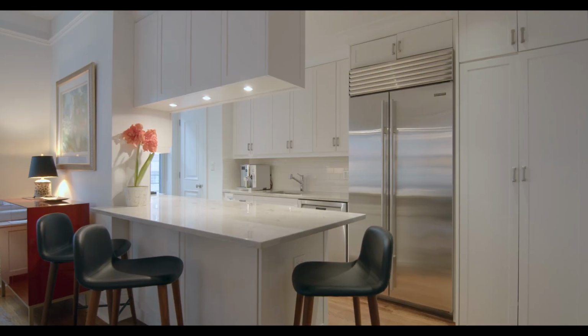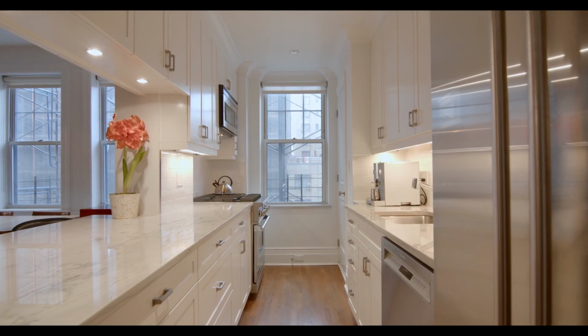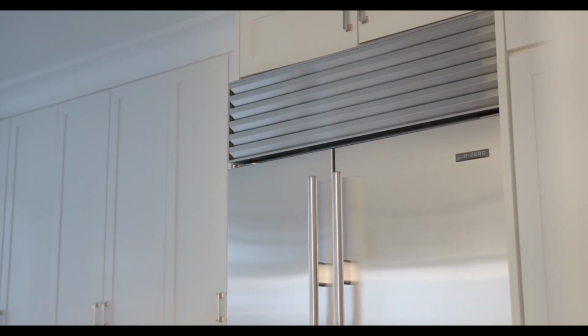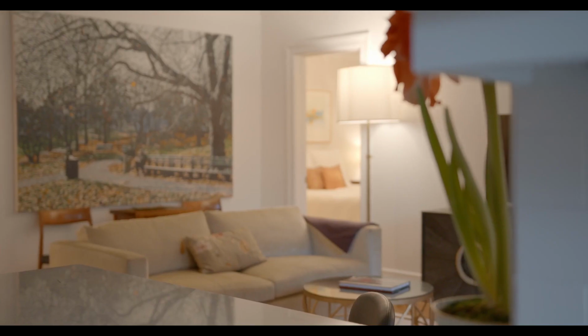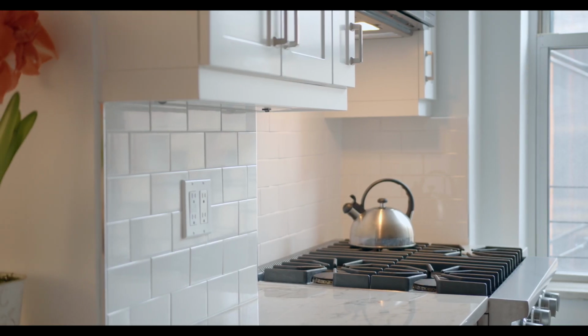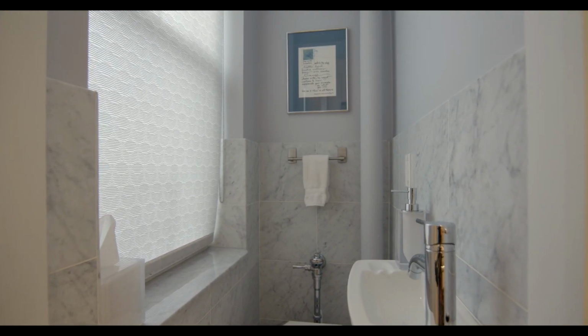The benefits of this particular kitchen seem to be never-ending. Beautiful marble counters, a stylish backsplash, high-end appliances, but most of all, the ability to be connected to your guests while you're cooking and enjoying your entertaining. Let's not forget this little retreat of a powder room for all your guests.